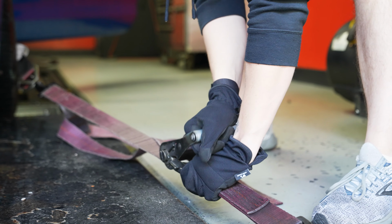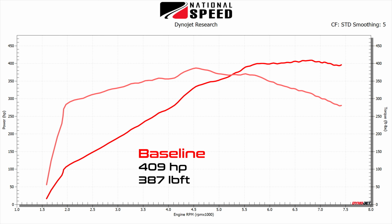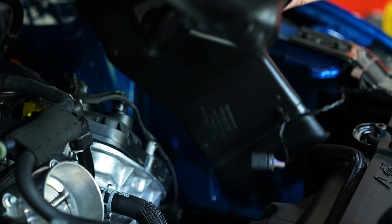Up first, let's baseline our test Mustang to get a starting point for horsepower and torque. Alright, looks like we're starting with 409 wheel horsepower and 387 pound-feet of torque, right where we'd expect. Now, let's get Stage 1 installed and tuned.